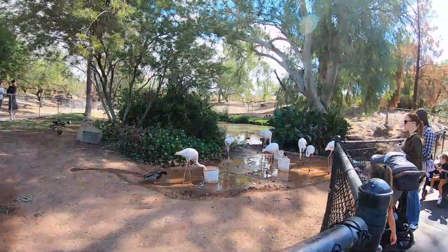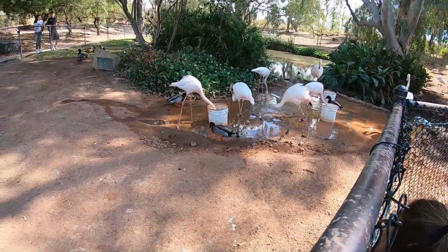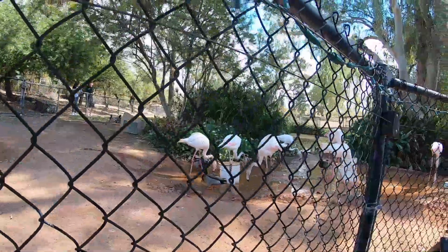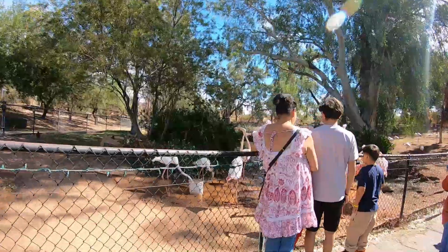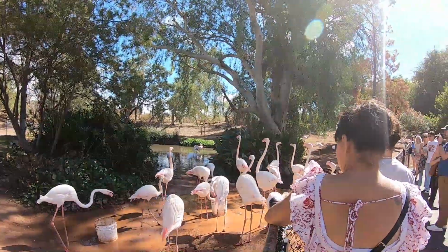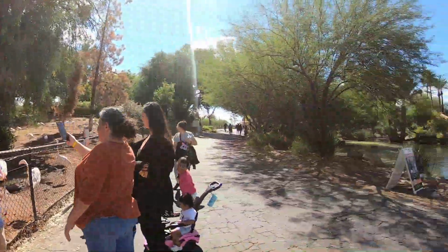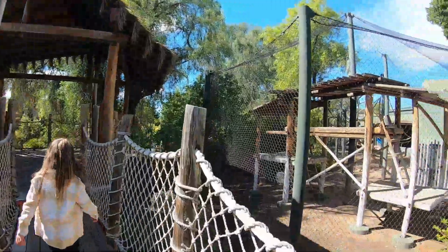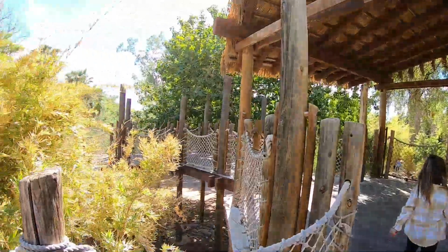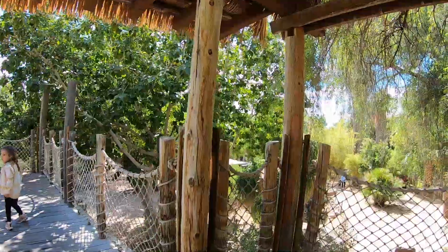The ring was $12.39. Those are flamingos. Don't know what that was all about. The orangutan village. It just goes right back around.